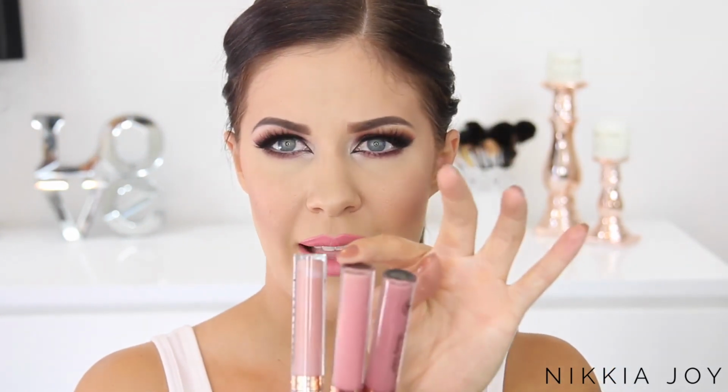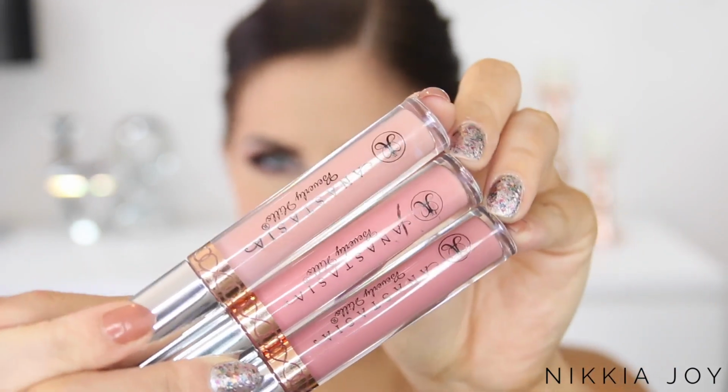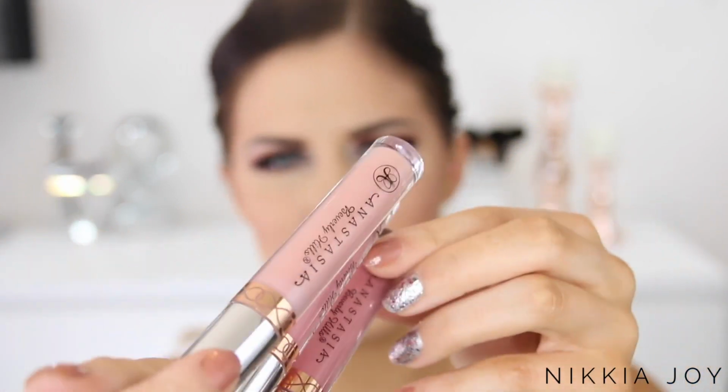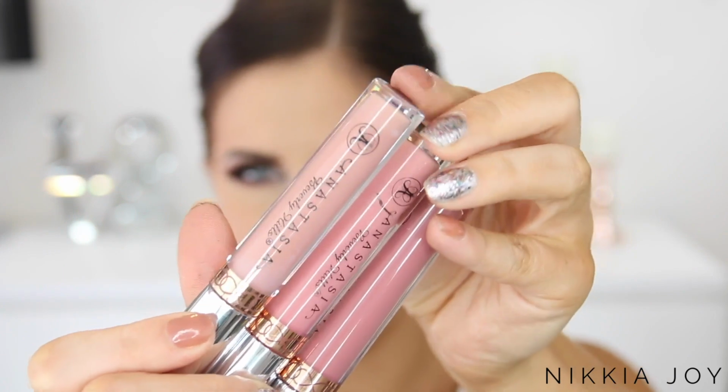I've got 3 favorite formulas of liquid lipsticks. The first one being the Anastasia Beverly Hills liquid lipsticks. And my favorite colors from their range are Dusty Rose, Lovely, and Pure Hollywood. Once again, these are just really beautiful, natural, everyday, can-wear-anywhere kind of colors, which I tend to include in my favorites because I love a bold lip, but really for something that you use most, it's always going to be these kinds of colors.